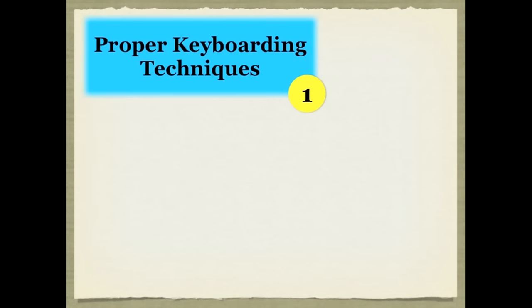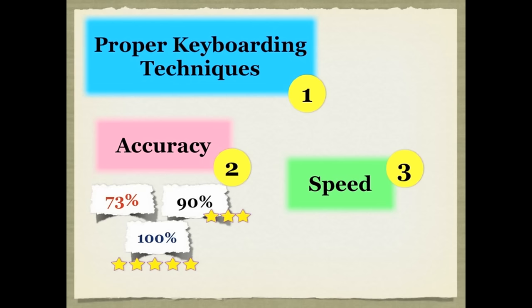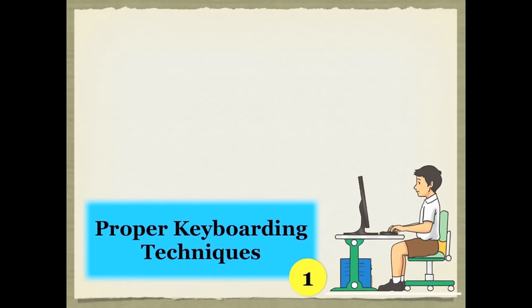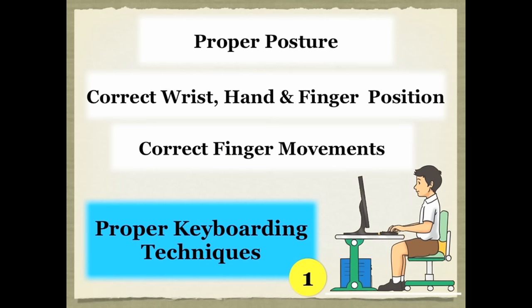To become successful in keyboarding, there are 3 essential skills that are needed: the proper keyboarding techniques, the accuracy, and the speed. The accuracy is the ability to always press or type the correct keys at a given time, while the speed refers to the number of words or keystrokes that you can type in a minute. To achieve good accuracy and speed, it's the proper keyboarding techniques that will help you through. Proper keyboarding techniques is the observance of proper posture, correct wrist, hand, and finger position, and correct finger movements.